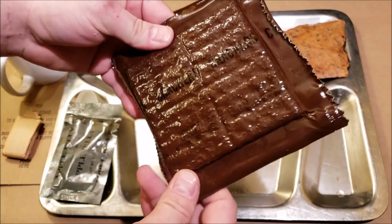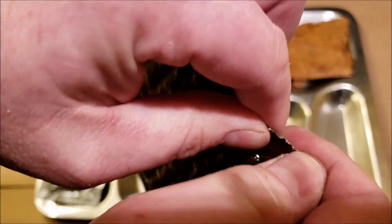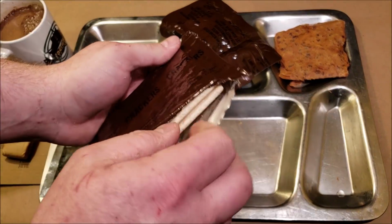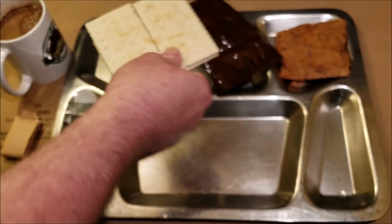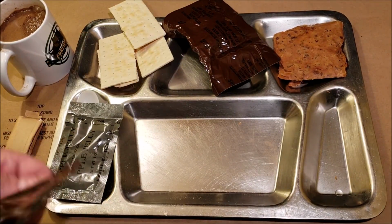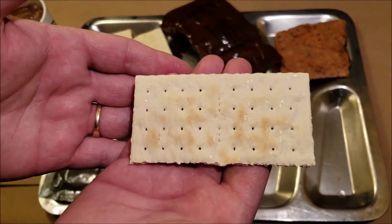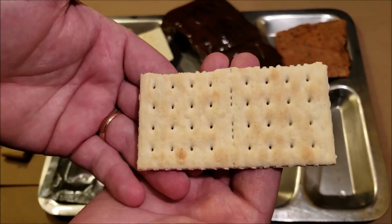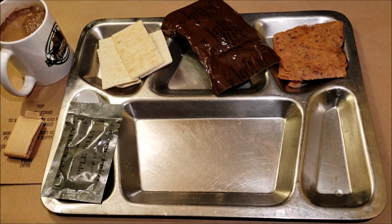Next thing we got to open up is our crackers. See if we get a good hiss off of those. Oh yeah, that was a good one. Okay, those smell really good. And in 1986, you could still see the salt on the outside. So these are the good crackers. Can't wait to have me some of these. You gonna see them salt crystals on the outside? These are the good crackers.